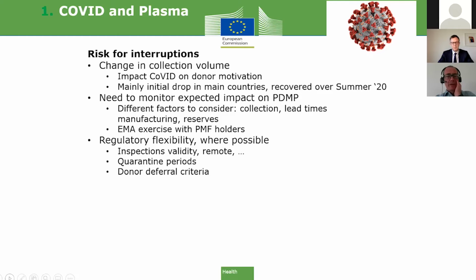So all those elements need to be taken into account, and our colleagues in the European Medicines Agency, for that reason, are doing a regular exercise with the main manufacturers, the plasma master file holders, to monitor the developments that they expect. And obviously, in that context, what we can do from our side is think about regulatory flexibility wherever that is possible. I think we already discussed with Carmen the possibilities to be more flexible temporarily on inspections.